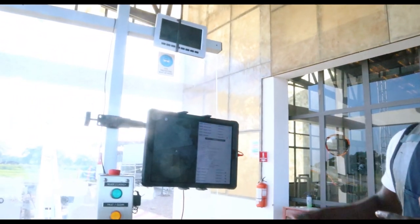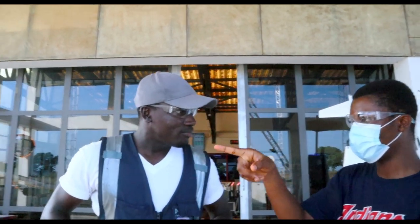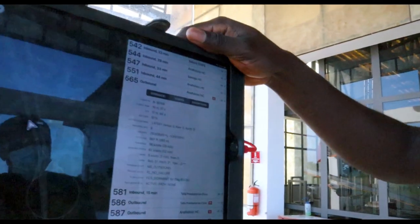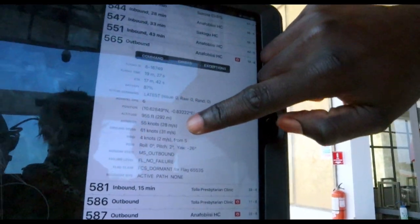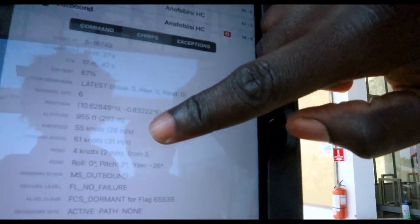Yes. So at what speed, at what acceleration does the drone travel? Okay, can you come closer? It varies. It depends, but most of the time we have between 28 meters per second to 30. So that is what you can see here, the airspeed. That is the current speed that this drone is traveling.